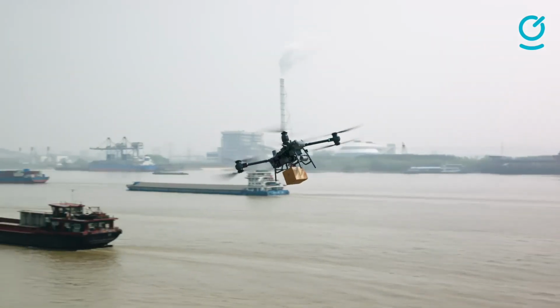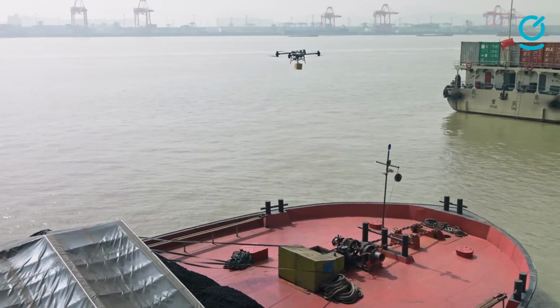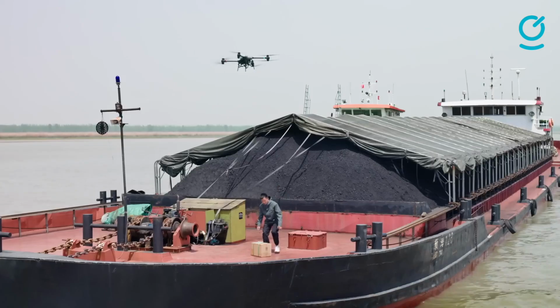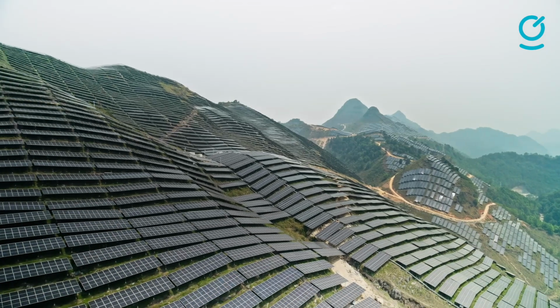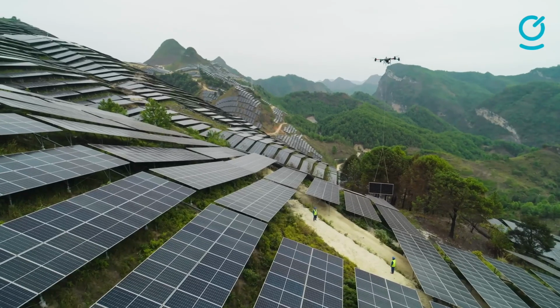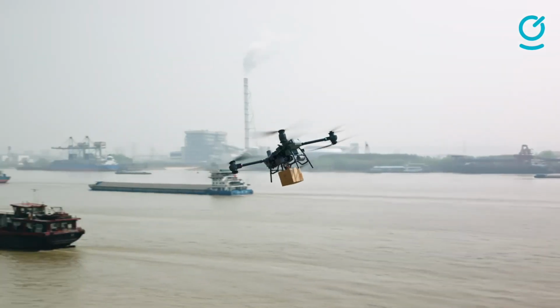Supporting both cargo mode and winch mode, the drone is capable of delivering across a diverse range of environments and situations. Winch cargo is delivered by a retractable cable which can be controlled either manually or automatically. A dual operator mode allows two operators to conveniently transfer control permissions to meet diverse operation requirements, whilst effectively doubling the drone's flight range.